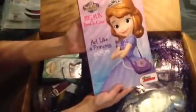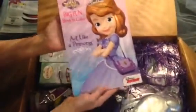What is that? There's a pair of scissors in there. Pin the smile on Mickey. Oh. Check that out. Drawing book? Who is that? It's a painting book. Who is that? Sophia. She's going to paint. Yeah, you're wearing Sophia today.